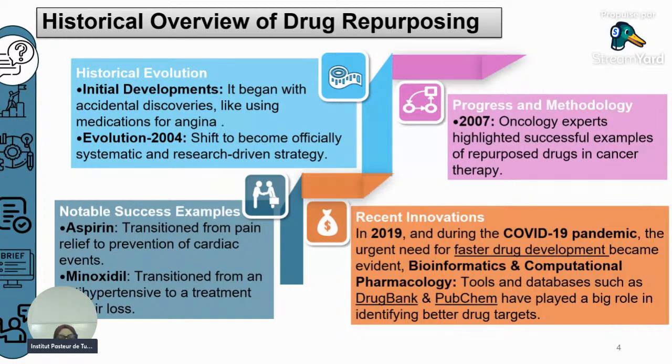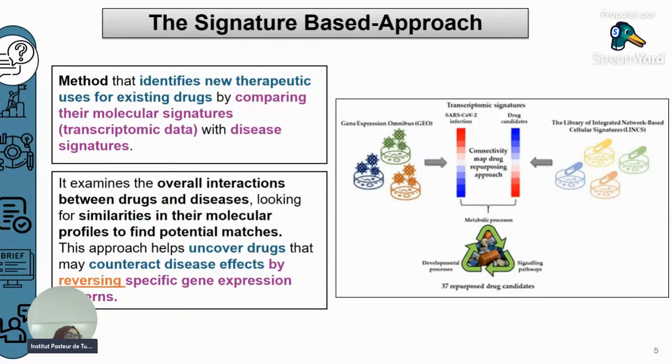I also have to mention that this approach gained more attention during crises like the COVID-19 pandemic, which emphasized the urgent need for faster drug development driven by computational bioinformatics tools. Drug repurposing uses several approaches, and here we are targeting the signature-based approach. It is the method that identifies new therapeutic uses for existing drugs by comparing their molecular signatures. Here we are talking mostly about transcriptomic data with disease signatures, and it examines the overall interaction between drugs and disease, where we look for similarities in their molecular profiles to find potential matches. This approach helps uncover drugs that may counteract disease effects by reversing specific gene expression patterns.